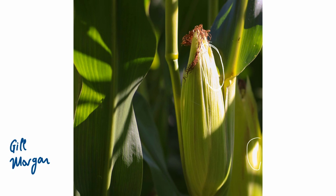Now, they can be quite tricky to deal with. Either you've got to really underexpose the whole shot and then edit it later to bring up those darker areas, or you can position yourself to cast a shadow, but that would perhaps change the feel of the whole shot because it's going to alter the light.